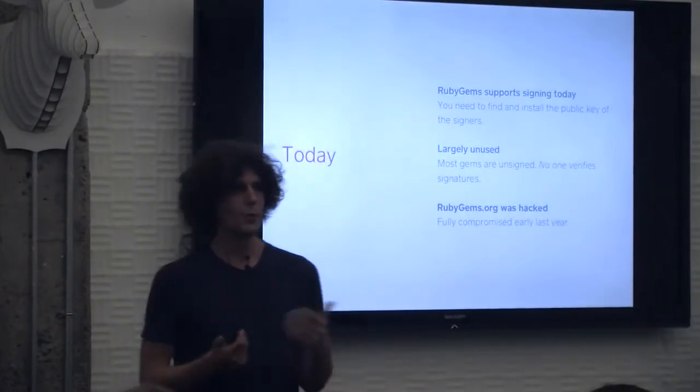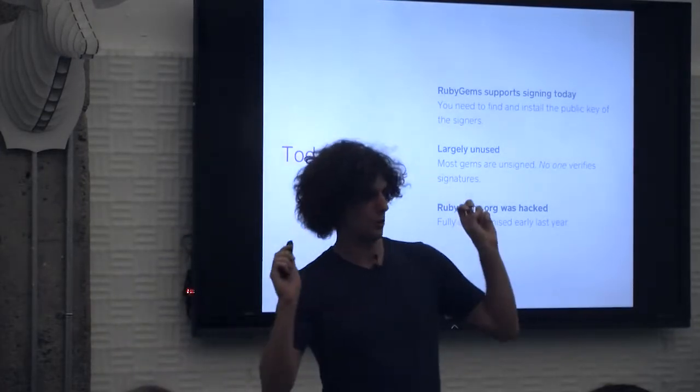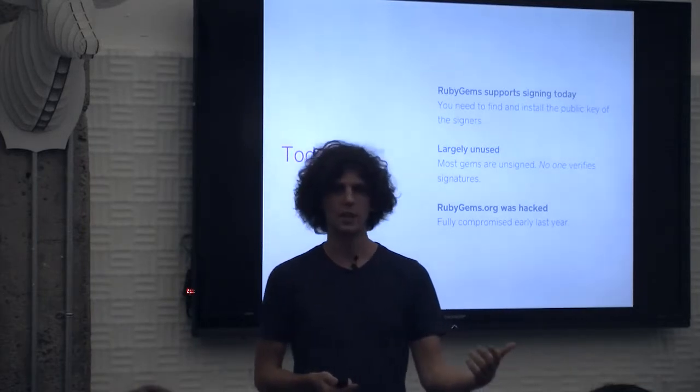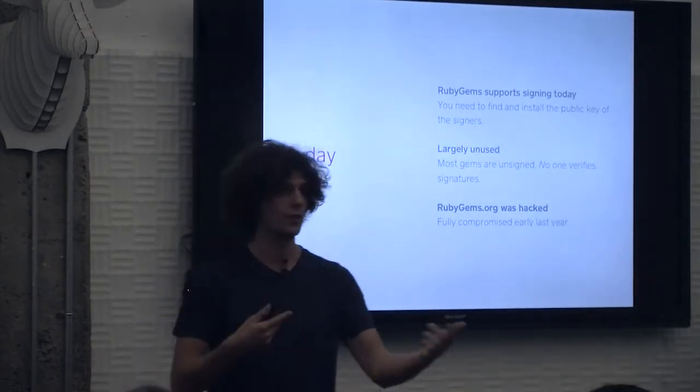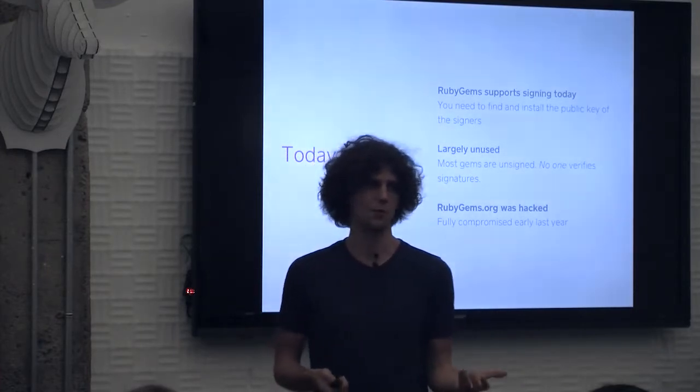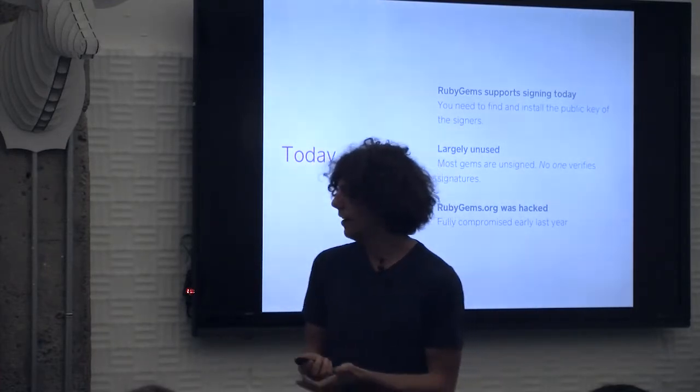So today, Rubygems actually has some security features. You can sign your gems with your private key and then publish your public key, and people can verify that that gem was published by you. So this is a thing that you could do. This has been in Rubygems for 8 years or something like that.